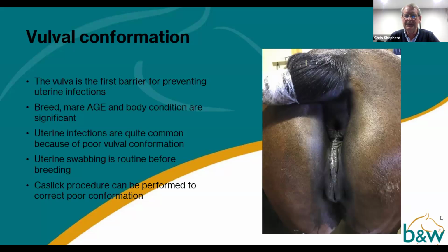We're not talking about any sort of infection that is of any significance other than when we're trying to get mares pregnant. So if you're not trying to get a mare pregnant, then it's no big deal. But if we are trying to get them pregnant, then any minor infection that's got up into the uterus most definitely is significant. So therefore, we pretty much routinely take swabs from inside the uterus before we inseminate them.